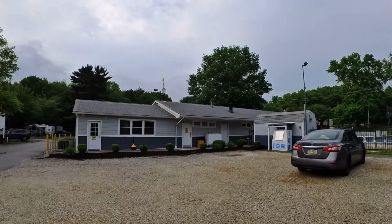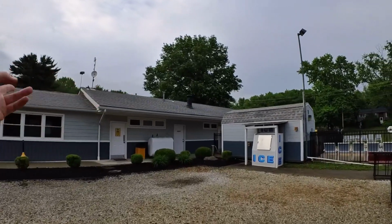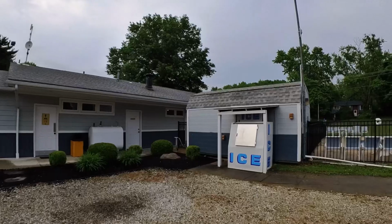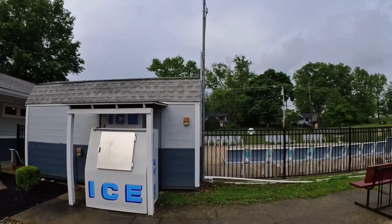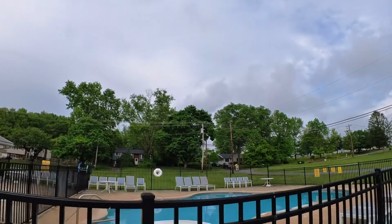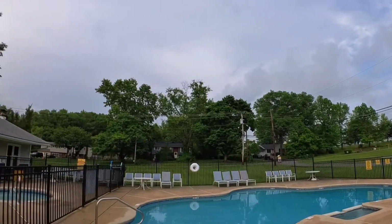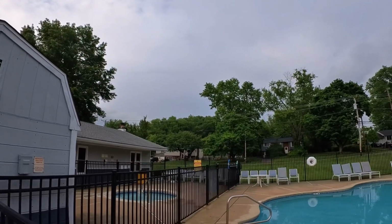So this is the same building we saw when we came in. Rec room first, men's and women's restrooms. The laundry's in the center, but you can't access that from this side. And I'll just show you the pool area. I mean, not a resort pool, but it's plenty nice. I'm not sure if that's a little spa or just a spot for the little kids, because they do have a hot tub over there.